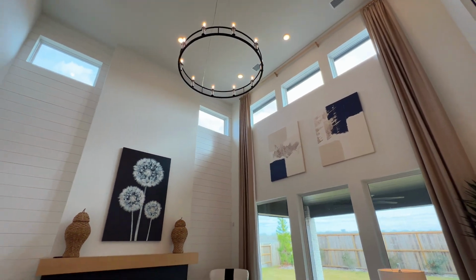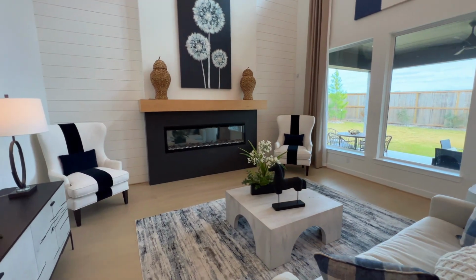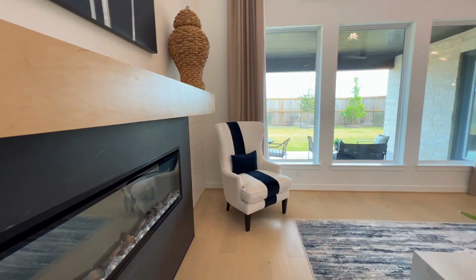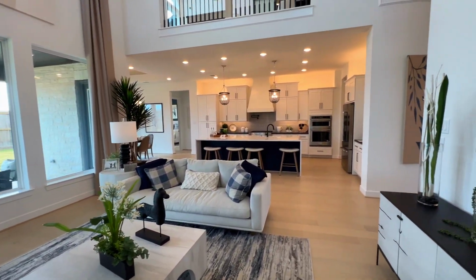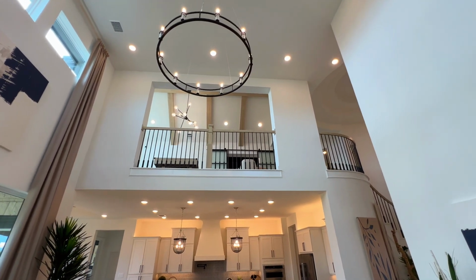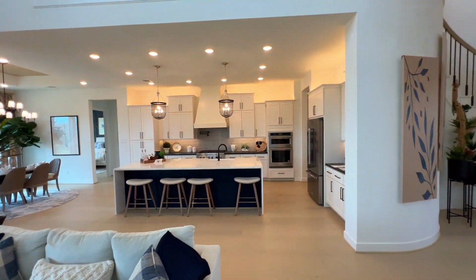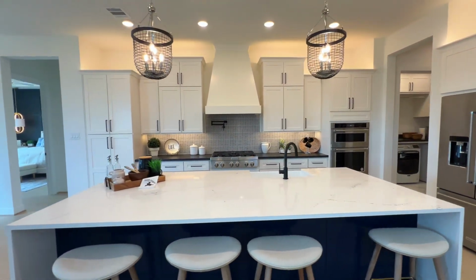Absolutely gorgeous. Look how much natural light comes inside of here. And if you notice, you even have your electric fireplace right here, almost like an oversized fireplace, which is fantastic. You can only imagine during winter nights or Christmas, this will be perfect. You've got your 20-foot ceilings in here, and a beautiful chandelier coming down. I know you can kind of see upstairs to the second story, but we'll go ahead and showcase the kitchen before that.